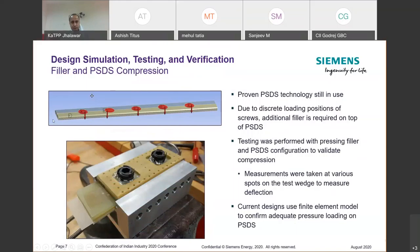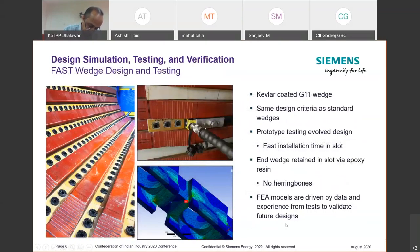Then these are the proven technologies which already existed in the wedge. We are maintaining the same, except we are installing a filler at the top of the ripple spring. We have done those FEA analyses, and we have applied the loads at these locations, which you can see as the red dots here. We have also tested practically, and we find that adequate pressure exists every time, with no change from the existing practice. So adequate pressure exists on the slot content, and it won't go out throughout the period of operation of the machine.